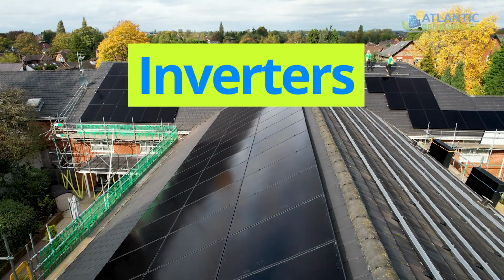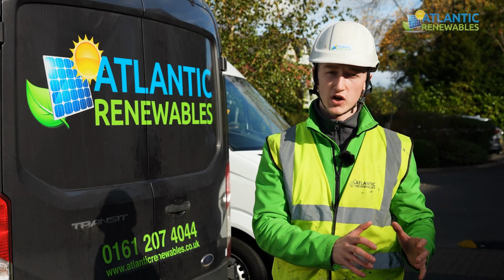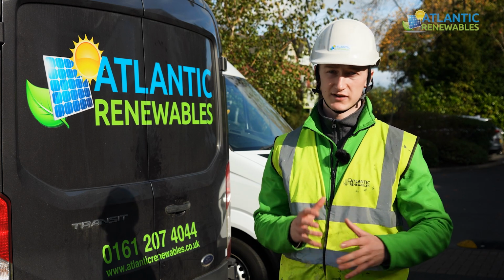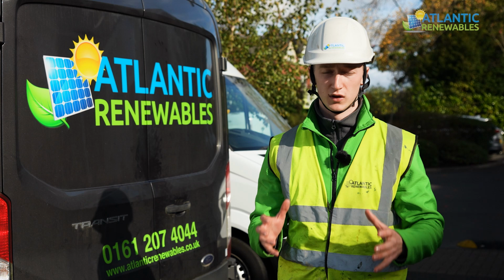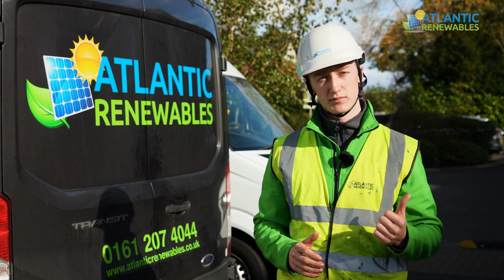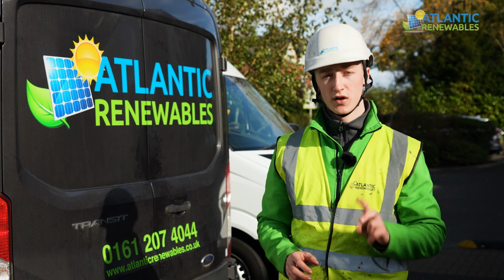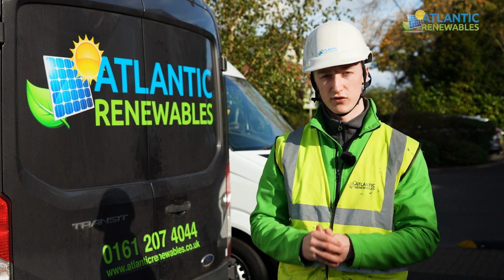As with any installation, the roof work is only one part of the job. We've also got the inverters as well, which are crucial to the project. They essentially are the brain of the full solar PV system. With this project, due to there being 80 kilowatts on the roof, we've installed two 36 kilowatt Solis 3-phase inverters.